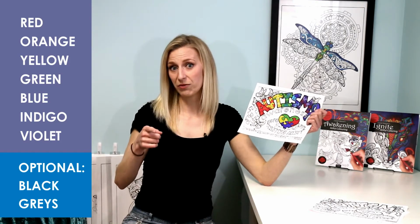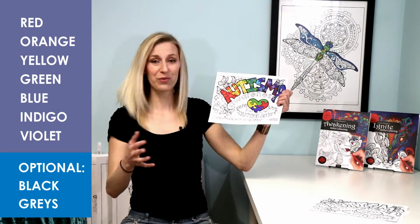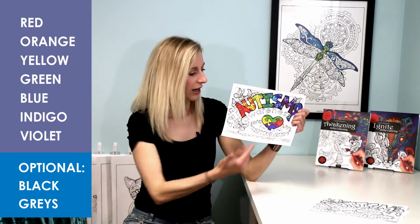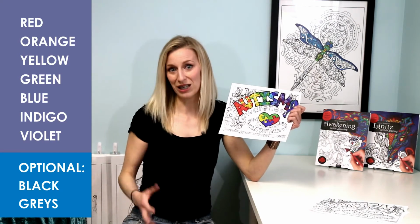use black and grays if you want, because I consider them more of shades. So feel free to get creative with those. Maybe you want to color some areas in with black, like, I don't know, maybe some of the letters or the people or something, make some lines thicker to make things pop more. Yeah, feel free to experiment.